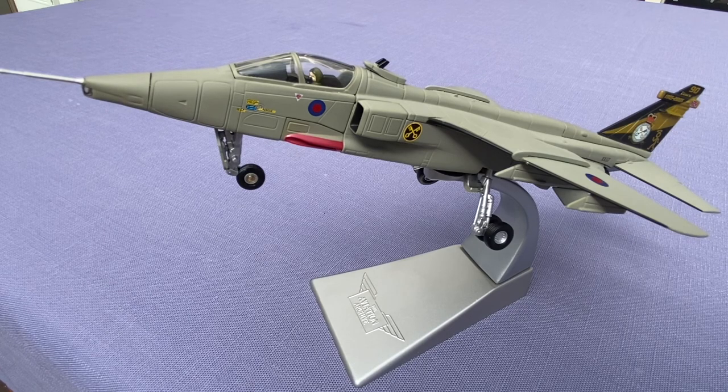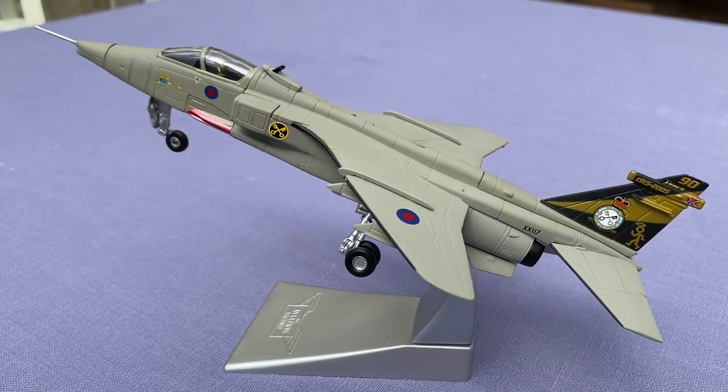No. 16 Squadron reformed again and took on its current role on the 1st of October 2008. Today, we looked at the 1:72 SEPECAT Jaguar GR3, RAF 16(R) Squadron, RAF Coltishall, Norfolk, 2005, from Corgi.